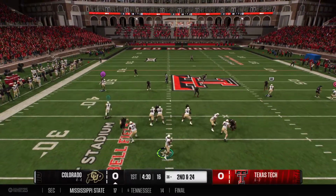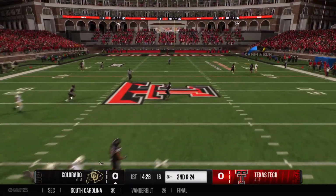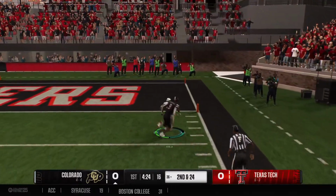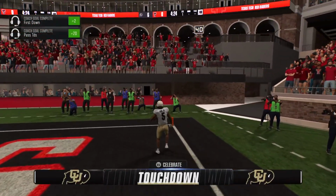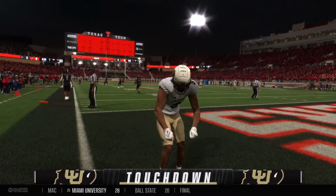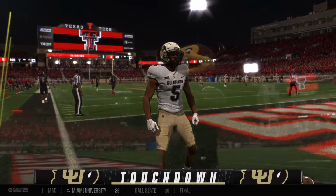To the air, it's Sanders. Unloads it downfield. Makes the catch at the 20. Touchdown, Buffaloes! Hauled it in and just kept right on running to the hallelujah land.